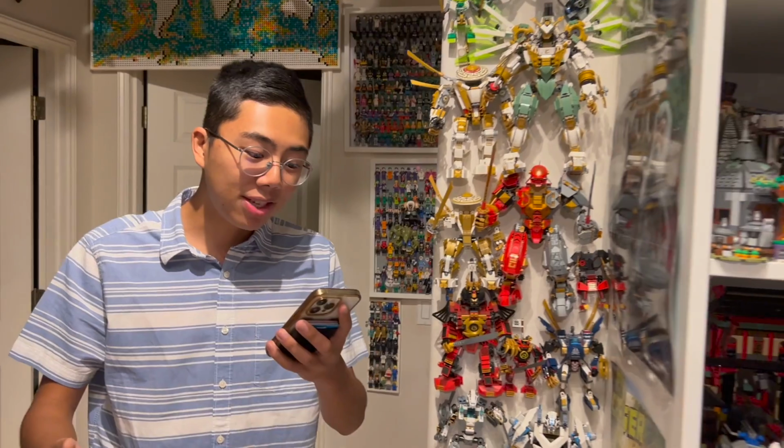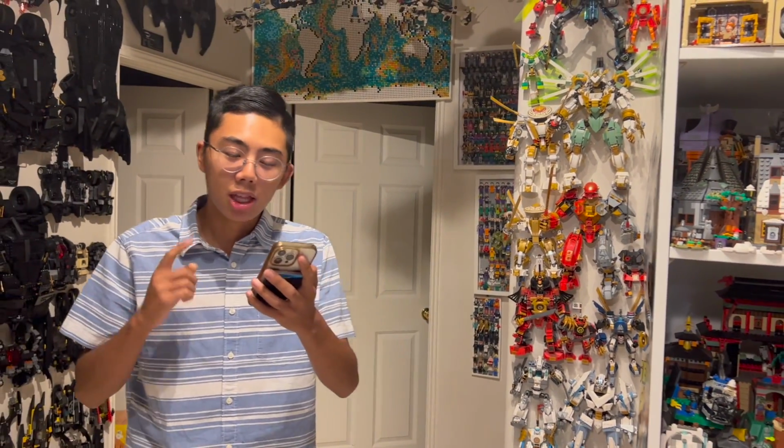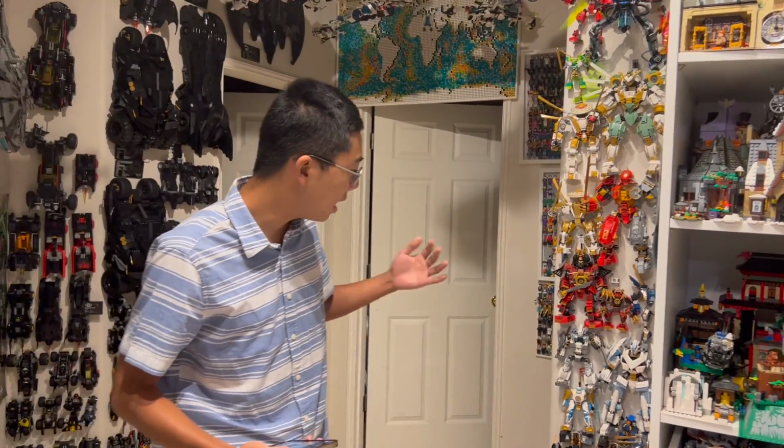Moving on from there, we have set number 71781, Lloyd's Mech Duo Evo for $20. Now this is actually a little bit more interesting to me because obviously the Evo mechs themselves are just $10 per mech. However, given that this is a dual mech, it suggests that there is going to be a villain faction that he's dueling against. Now again, the villain faction may as well just be the standard snakes that we got for this year, but who knows, maybe they're actually going to pull from Ninjago's history and give us a mech for a villain for something we actually haven't seen before. So that's actually pretty exciting.